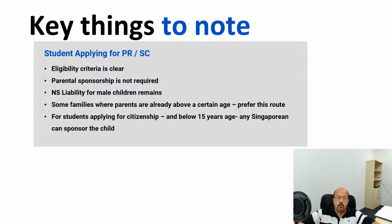The next important point is that some families where parents have already passed a certain age prefer this route for their children. Some families come to Singapore quite late in their progression. For example, parents came to Singapore at the age of 50 along with children, and now parents feel that getting a PR or citizenship for themselves is going to be quite difficult. So in that case, they will prefer this route to get citizenship or PR for their children.